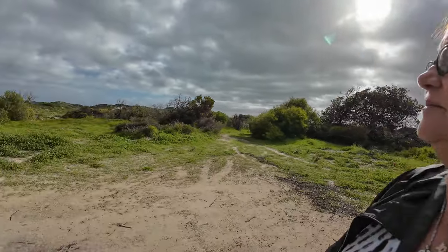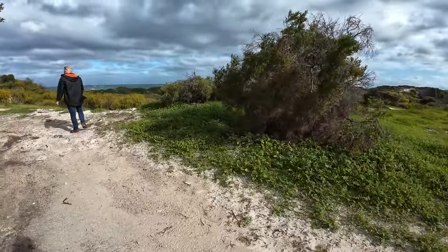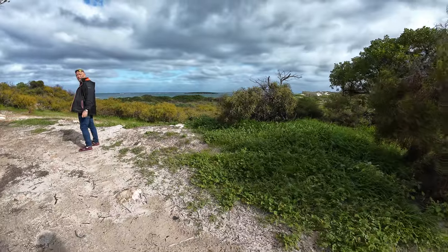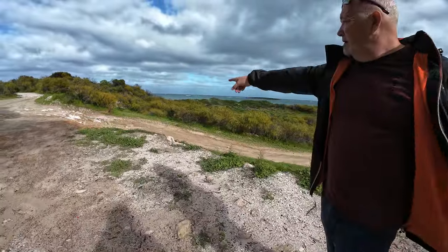We gave up trying to drive the car up here, even though we have a four-wheel drive. And we're just walking now to see if we can find them. But to be honest, they're not showing on our maps. And so we're not sure where they are. It's a beautiful view. If we can bring them back, I don't know.